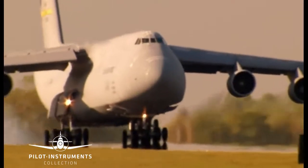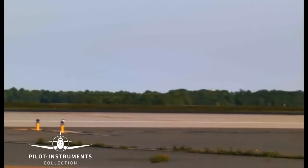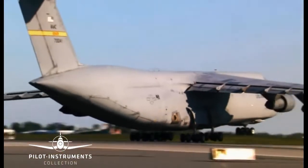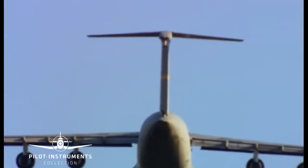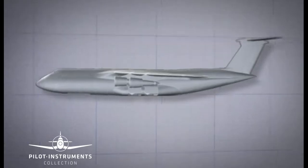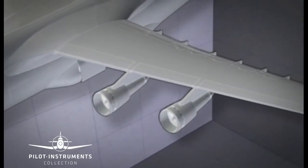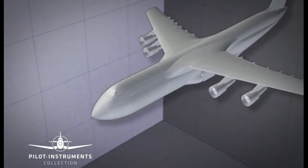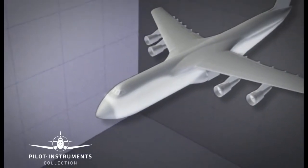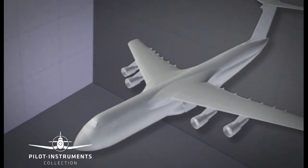The C-5 seems to defy the laws of physics when getting off the ground. There are 4 forces that affect aircraft: thrust, drag, lift, and weight. Thrust is the forward force created by the engines. Drag is the resistant force of the plane being pulled through the air. Weight, the downward force, equals the C-5's total weight, which can be nearly 500,000 kilos.